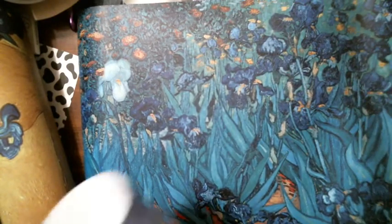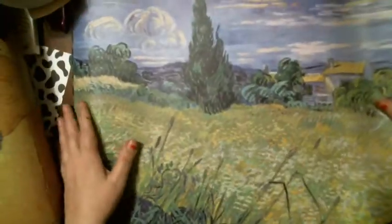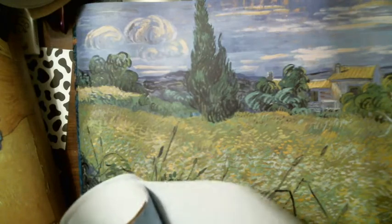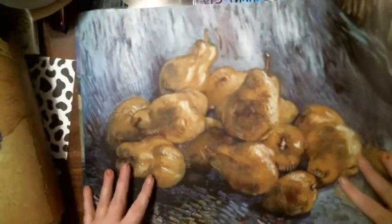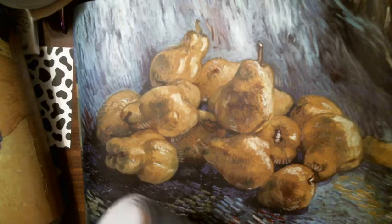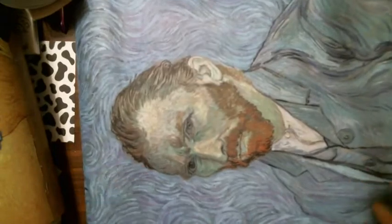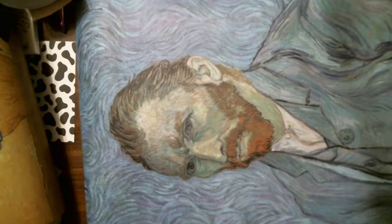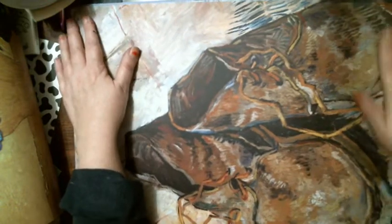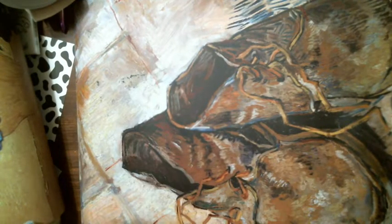The lilies. Oh my god, it's so beautiful. The pears. Another self-portrait. Now, this is one of my favorites also, the shoes, because it reminds you of a working man. And that's basically what he also stated when he painted these. These were working man shoes. I just love it. I love all his stuff, but there are certain ones that I just like.